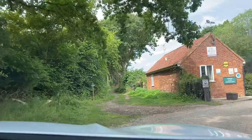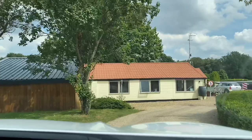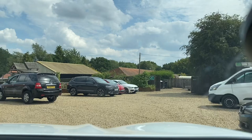Reception just round here on the right. And if we can, I'd love to get a pitch opposite the restaurant. But we'll be on that side if we can. I'll have a look. 3 for £8.50. Fresh bread and bakery.